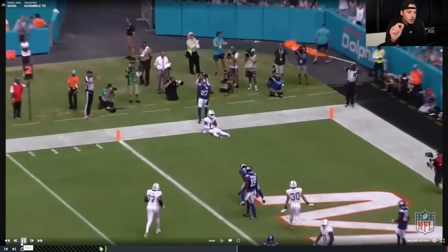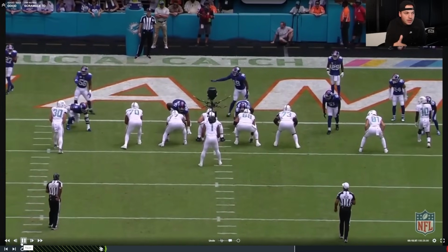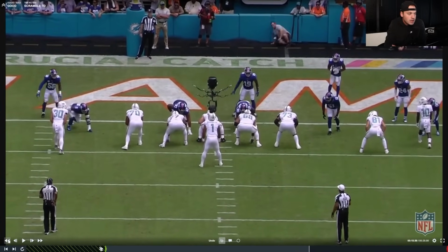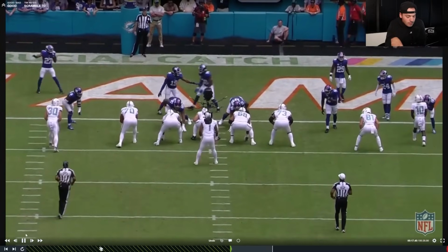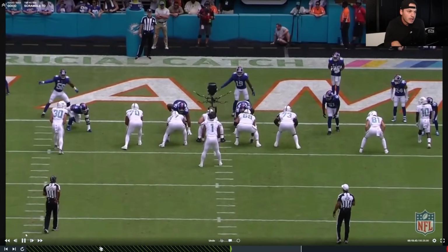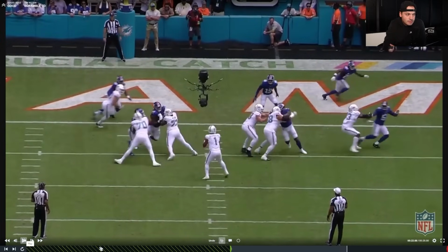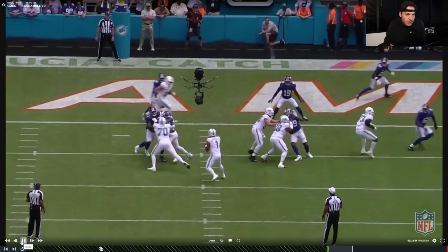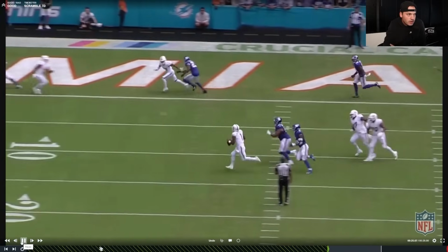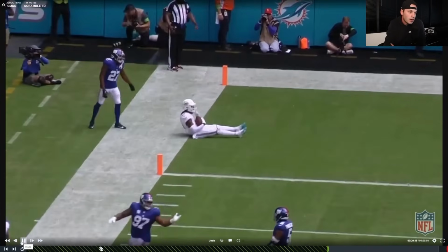We have 2 straight plays of Tua creating, and I really think this could be that next evolution of his game. Is this ability right here where you see him throw his eyes to the right. You can tell, man, he wants to fit this football in on the right. Oh, he can't. Gets in a scramble drill. And then this is a strike. Heck of a catch, too, by Waddle.